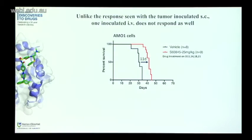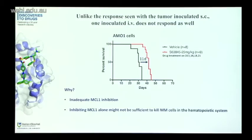However, the response is not as good as we expected in the subcutaneous model or in the model shown in the lymphoma. So I think there are a few possibilities. Firstly, it's inadequate MCL1 inhibition, and the second possibility is that inhibiting MCL1 alone is not sufficient to kill myeloma cells in the hematopoietic system. In terms of the first possibility, we are now testing different drug doses and schedules of MCL1 inhibitor to see whether we can improve the efficacy.